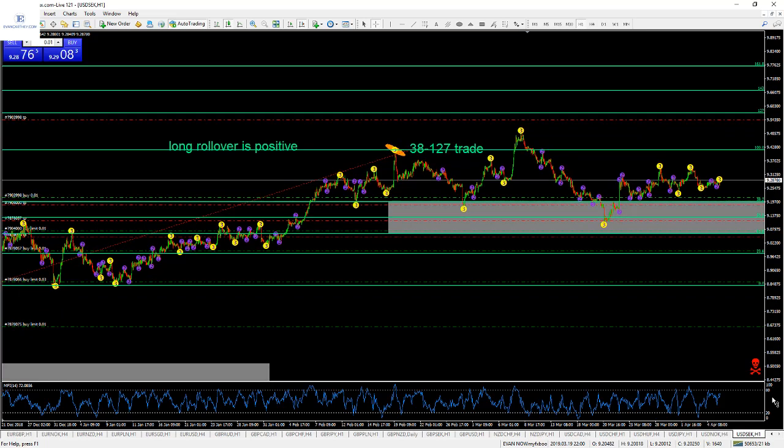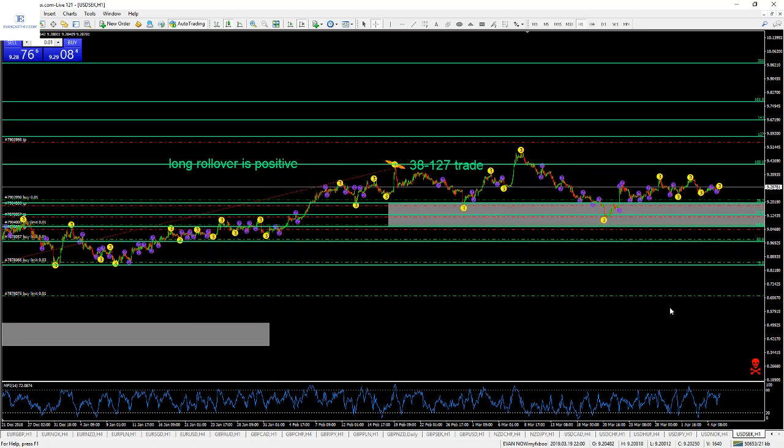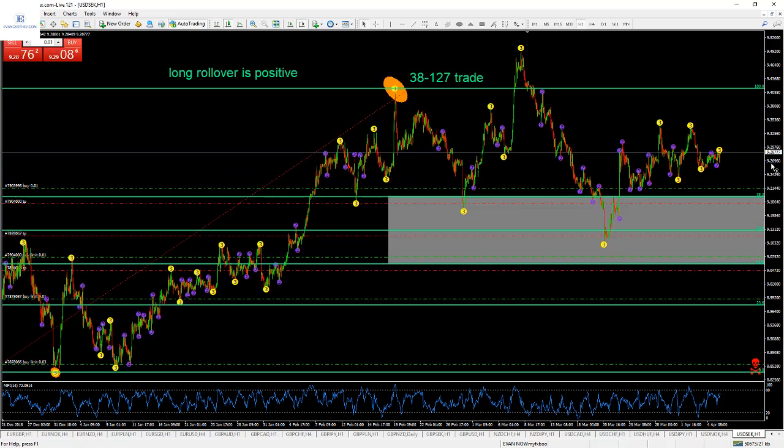And I think I should have the entries. Yeah, I got entries the other way, only at the 127, but I'll probably put another one in at the 161 and 261 as well. But anyways, that's it. That's the Forex stuff. That's what I'm doing right now.